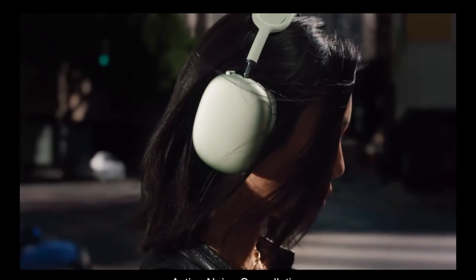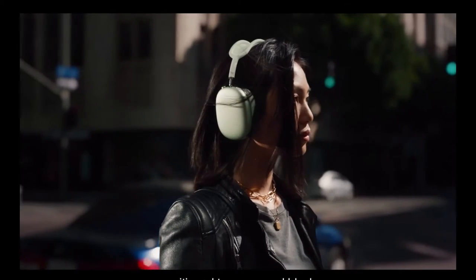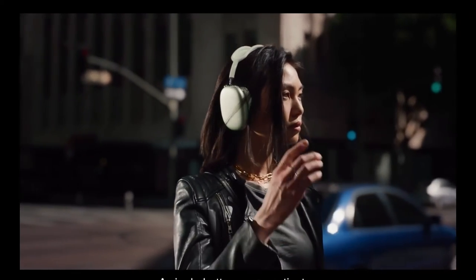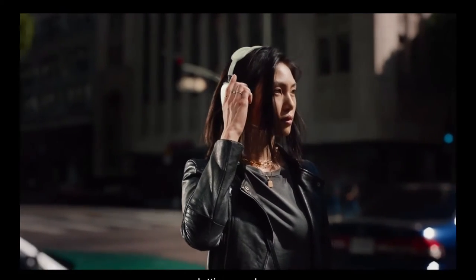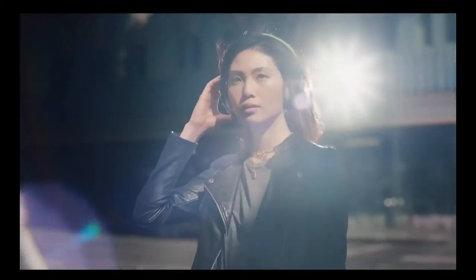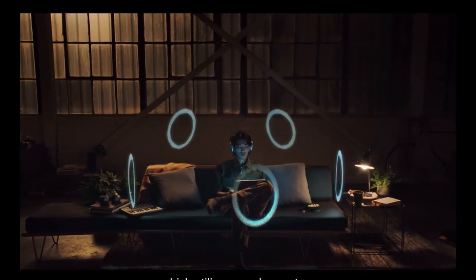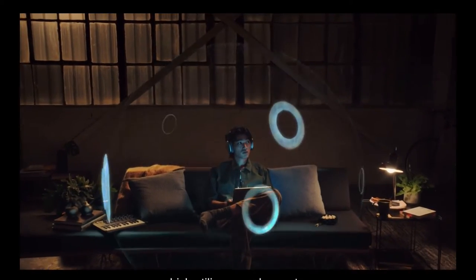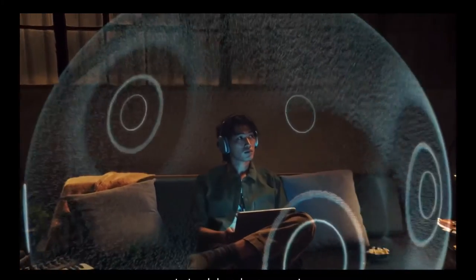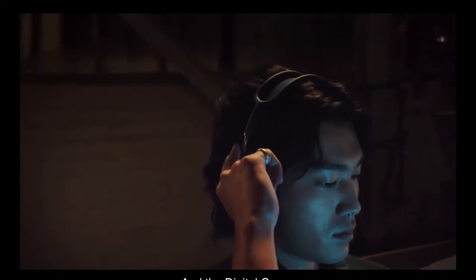Active noise cancellation uses 8 microphones positioned to sense and block noise from any direction. A single button press activates transparency mode, letting you hear what's around you. And spatial audio, which utilizes accelerometers and gyroscopes to track head movement for immersive theater-like sound. And the digital crown allows precise control of volume and playback.